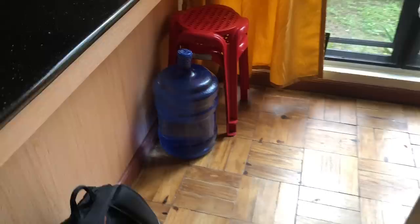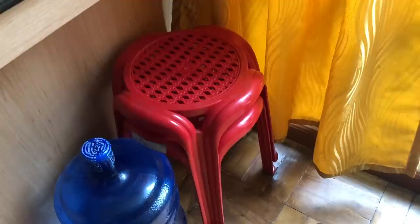So may free na pala dito na water. Ilalagay nyo na lang sa dispenser. And then ito yung view sa window just by the dining area. Pero di kami dito kakain tonight.